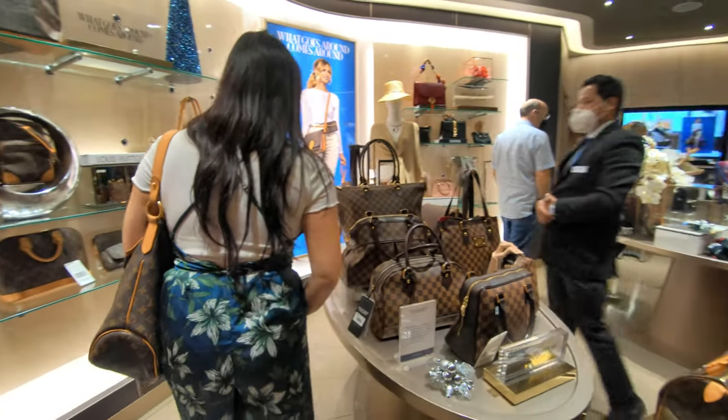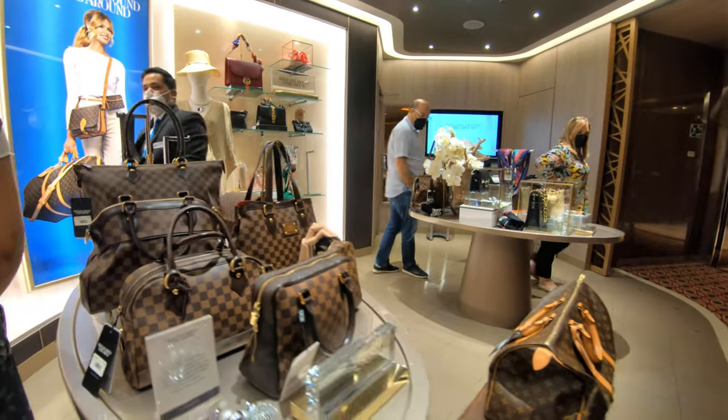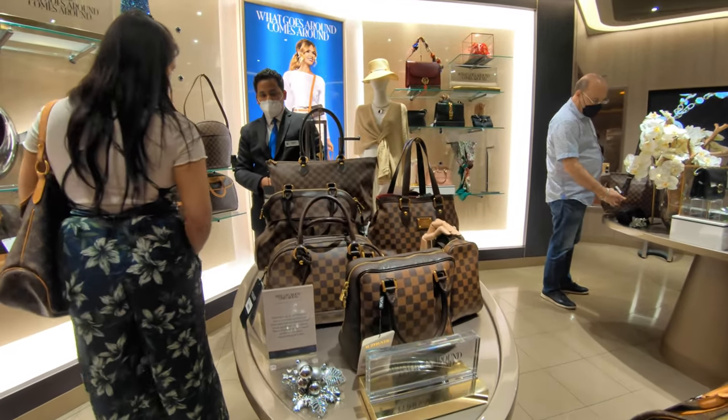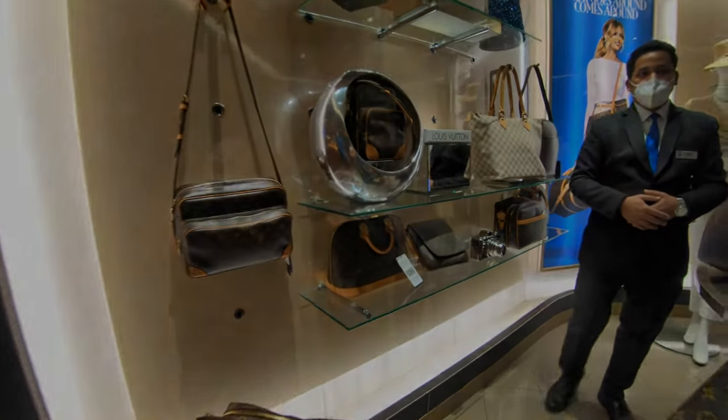Wow, this looks so new. Yeah. And this is all coming from collectible edition. So in future, it's going to bring more money to you. And we are the employee of Louis Vuitton Group. So there's a company that has started only two brand ships, one Nieuw Statendam and one is Koningsdam.